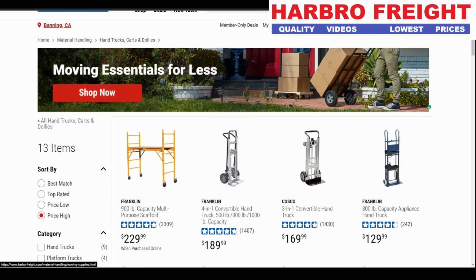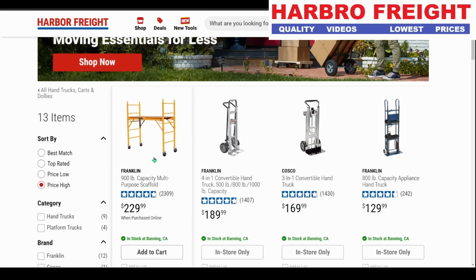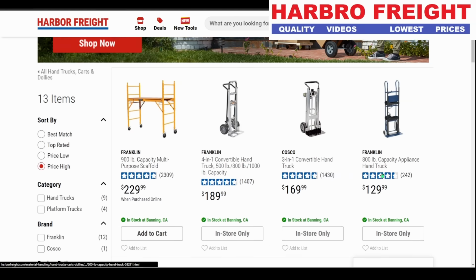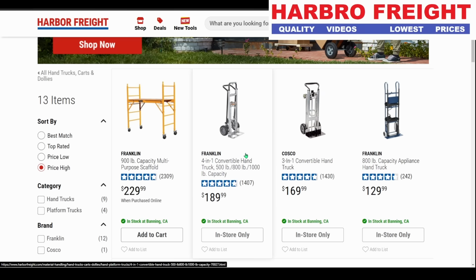The list on the app only shows a few hand trucks, but the coupon specifically says all hand trucks, so there's some miss or match there. This first Franklin doesn't look like a hand truck, so we'll skip over that, but we have them ordered from highest to lowest. I just searched hand trucks. We have this Franklin 4-in-1 convertible hand truck, 500 pound, 800 pound, and 1,000 pound capacity at $189. The hand truck's 30% off.